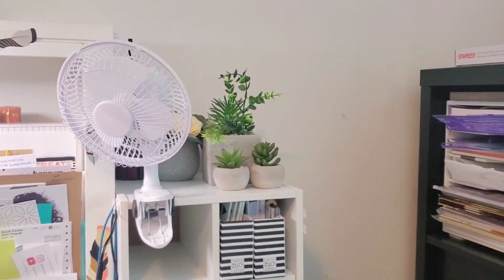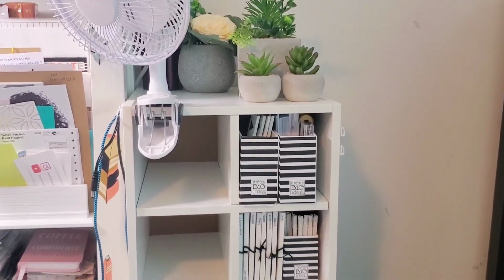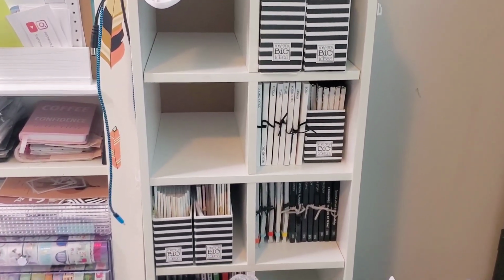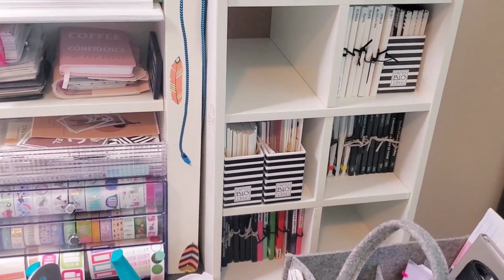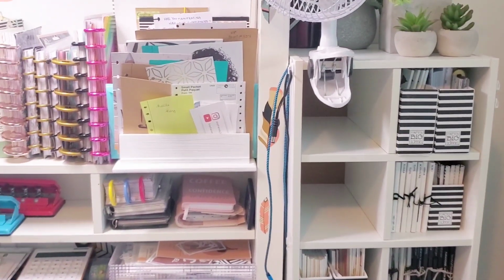And here I just have all of my Happy Planner sticker books. This is just some of them. These are more of the accessory packs, some other brands that I have here. And that is what I house there. So let's move on to the rest of my desk.